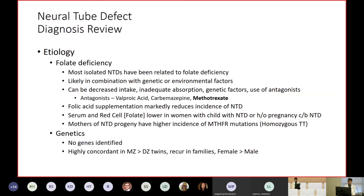Folic acid supplementation has been shown over the years to markedly reduce the incidence of neural tube defects. If we look at women with a child with a neural tube defect or a history of pregnancy complicated by neural tube defects, we find that their serum and red cell folate concentrations are lower. Mothers who have a history of progeny with neural tube defects have been found to have a higher incidence of MTHFR mutations, specifically homozygous mutations, although having those mutations does not necessarily predispose you to having progeny with neural tube defects.